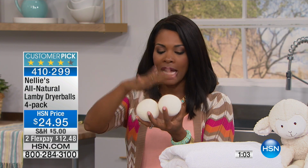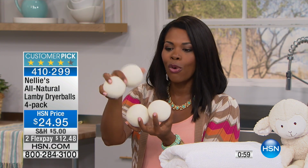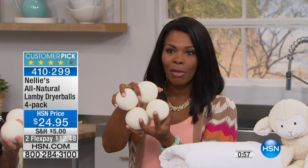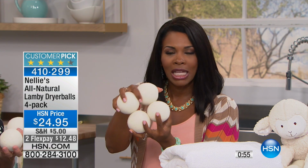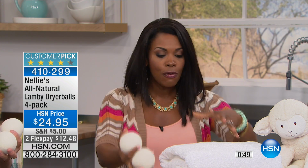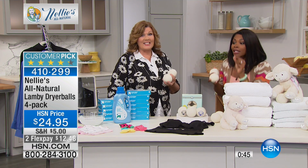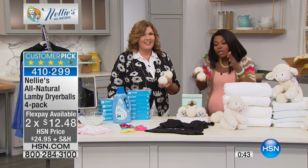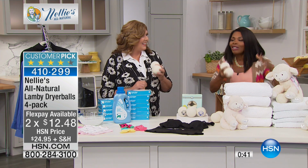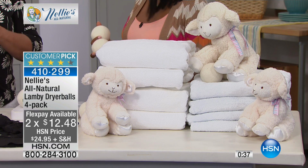Wait a minute, I can buy these. They last for years. I don't have to replace them. There's no expiration date on them. I don't have to keep rebuying things over and over. My clothes are not only going to dry better, more economically, fluffier, softer, with fewer wrinkles. So now, if I have to do the laundry, then I don't necessarily have to do the ironing too. That's right. It absolutely does save you.